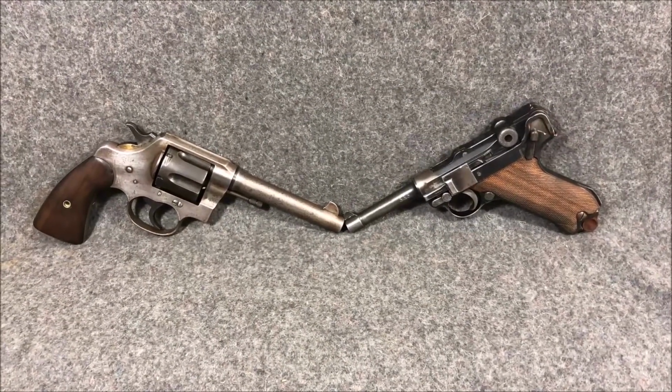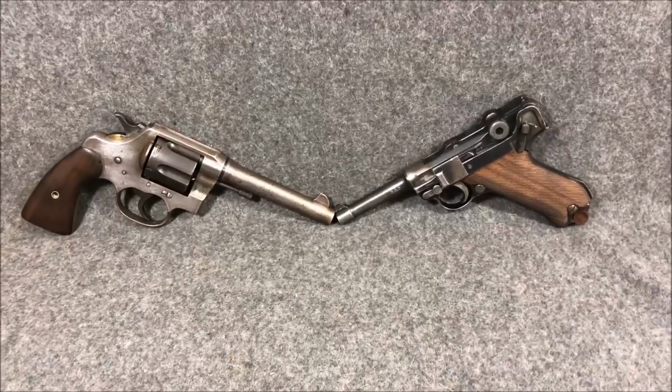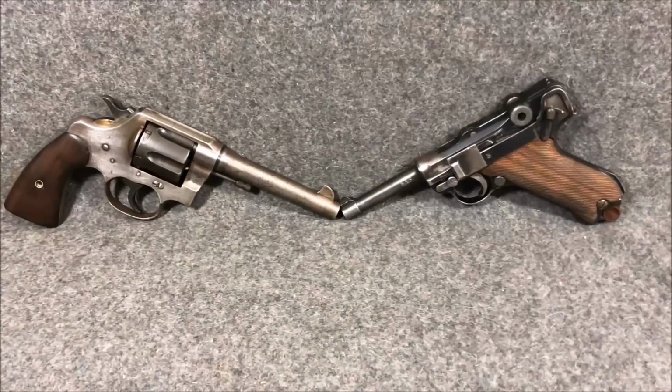I'm Mike B, and today we're going to be taking a look at the top 5 surplus pistols under $500 that you should get in 2018. Quite the title, I know, but it's actually going to be a cool list.